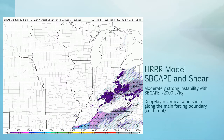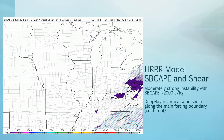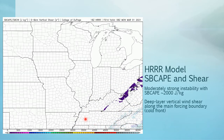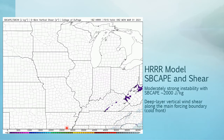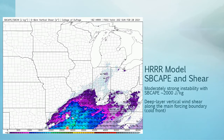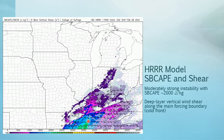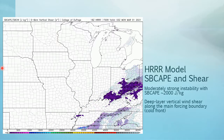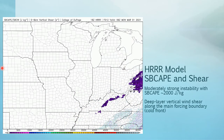Here is the HRRR model from 18Z today, showing surface-based CAPE or SB CAPE and also vertical wind shear. There's moderately strong instability with these green pixels indicating over 2,000 joules per kilogram across this area here from Arkansas into Tennessee, and even including northern Mississippi and northern Alabama. In addition, our vertical wind shear, like we said, is from the southwest to the northeast, so pretty much right along our boundary. So that's going to be leading to mostly a linear event where we've got a line of storms. So we do have that deep layer of vertical wind shear, which is going to be supportive of severe weather.